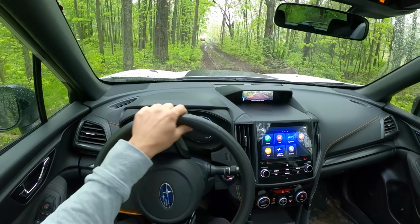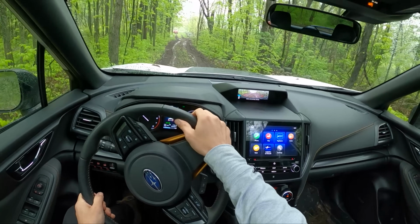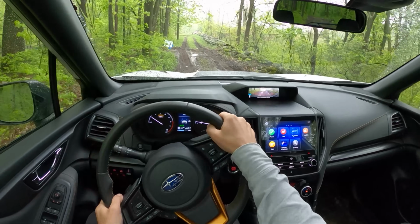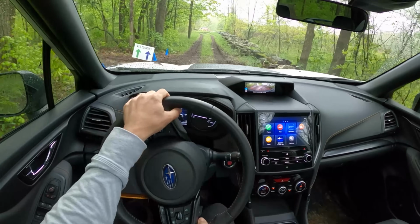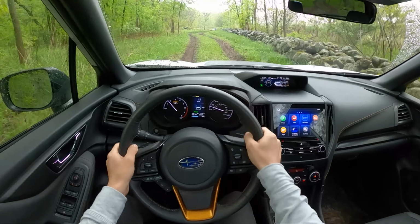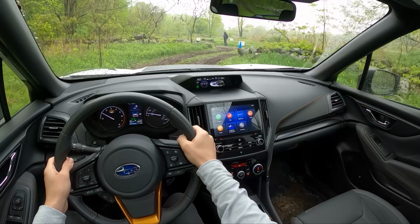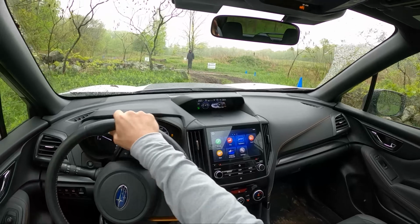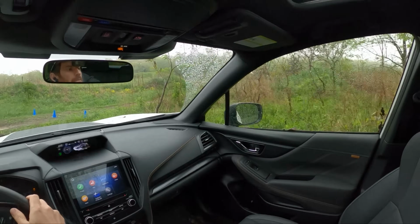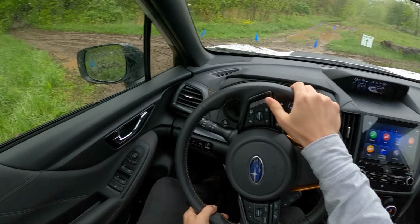We'll try to stay out of these ruts here and away from those rocks to the right. There we go. All right, continuing on. Still at the mercy of these ruts. Haven't scraped or bumped anything in this yet. We're paying attention to this rock here. Just kind of steering straight. Okay. Sweet. And around we go. Try not to sling this guy with mud.